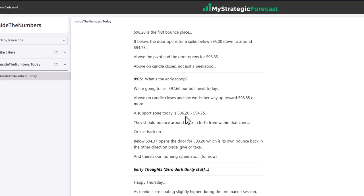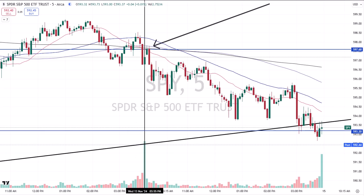There's more to discuss. What happens if they fall precipitously? What happens if there's a couple of what-ifs, capital I, capital F. Let's go over some numbers first. We're going to call 597.60 our bull pivot today. We'll just call it a pivot for all intents and purposes. It lasted all of about 10 minutes. 597.60 was our bull pivot. It couldn't get above. No bullishness type of behavior.